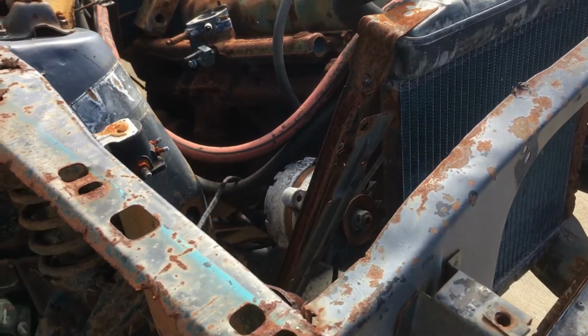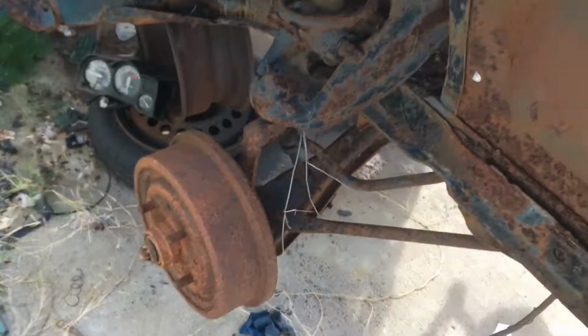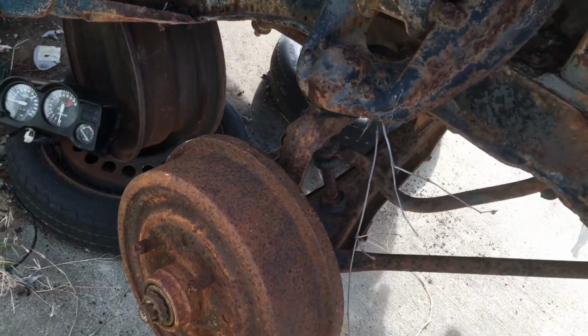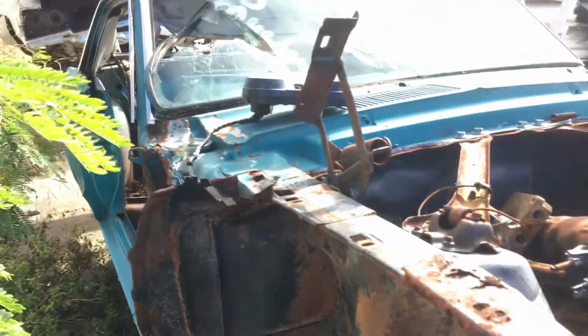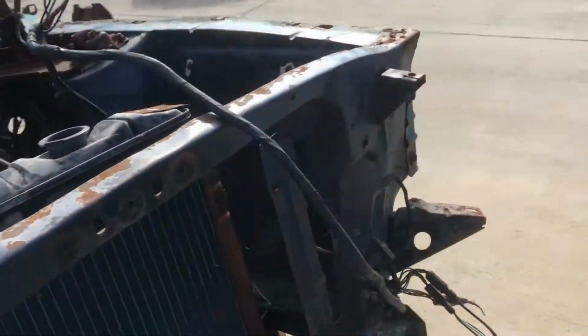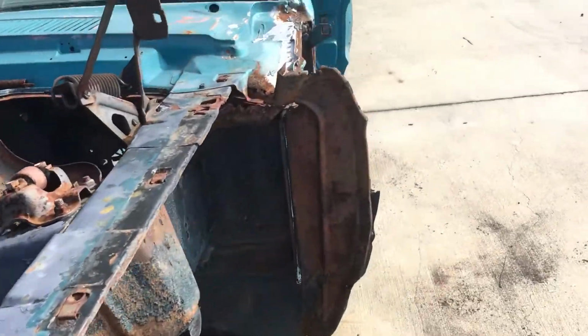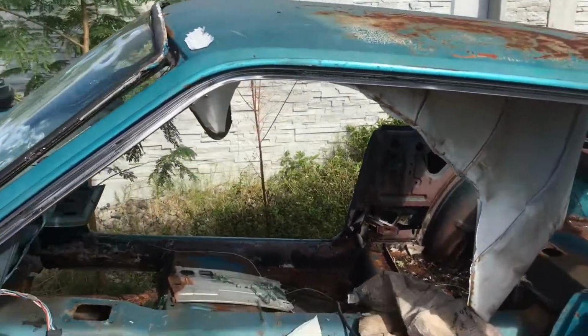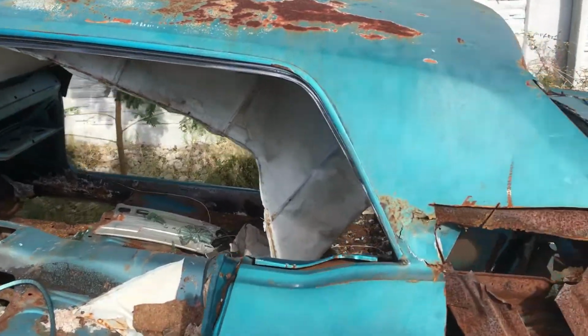I don't think it would run. Wow, there's a gauge package down there. Somebody put that down there. I don't think that goes to this though. Anyway, there's a couple good pieces on here, but this is a parts donor car, not a rebuild car, obviously.